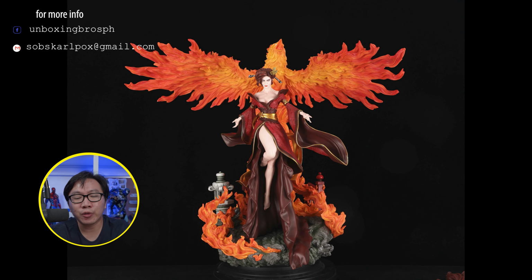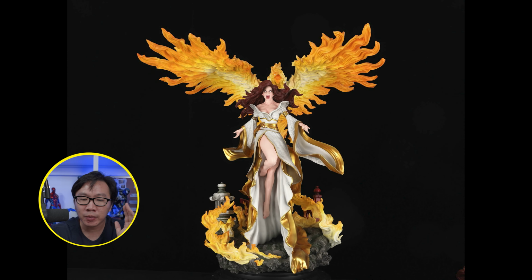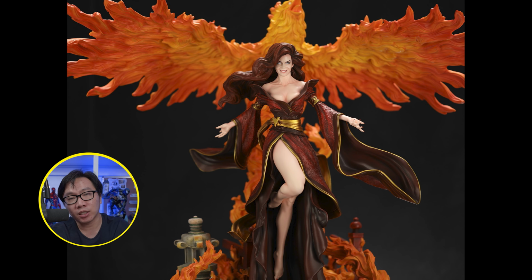We have a full reveal for the prototype of this Shogun Phoenix, or maybe Shogun Jean Grey. Comes in two versions to choose from, but both versions will have the exact same number of portraits, so there's no difference. It's just whether you like white or red.